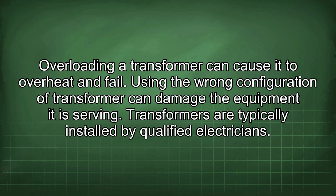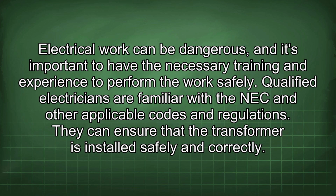Transformers are typically installed by qualified electricians. Electrical work can be dangerous, and it's important to have the necessary training and experience to perform the work safely. Qualified electricians are familiar with the NEC and other applicable codes and regulations. They can ensure that the transformer is installed safely and correctly.